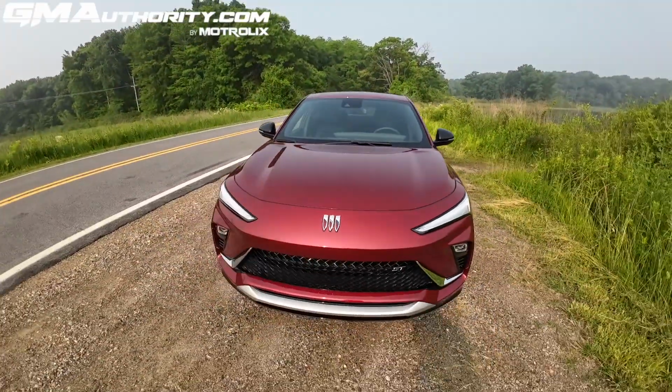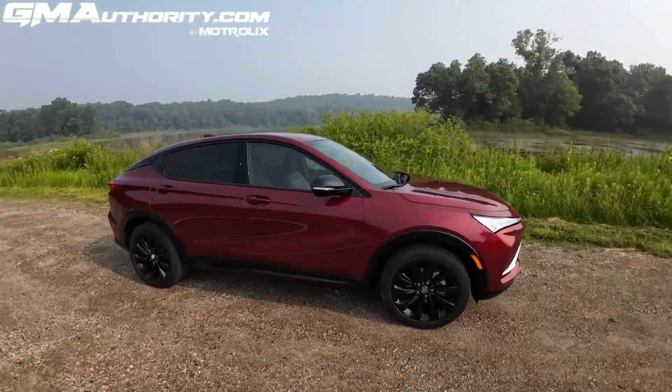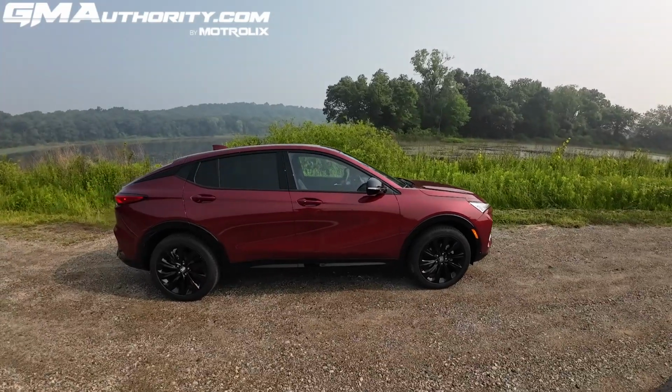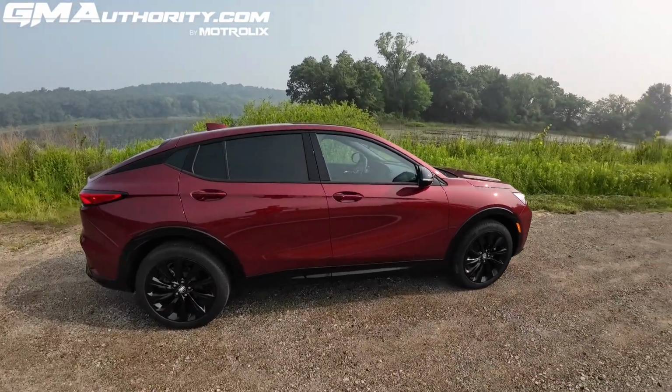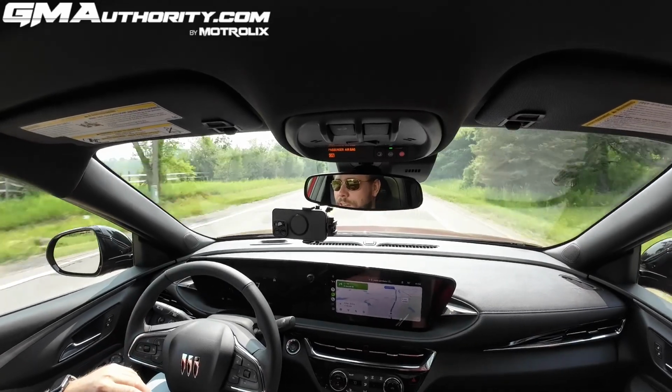a more premium ride. You can certainly feel that right here as I experience some of the bumps in these backcountry Michigan roads. I should also note that despite the Envista ST that I'm driving right now riding on 19-inch wheels, which in the grand scheme of things is a large wheel, there isn't much tire noise, or anything related to a rough ride that I can feel. So the ride is smooth. The suspension does a great job at soaking up the bumps and controlling the body overall.